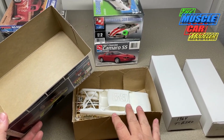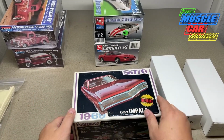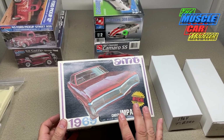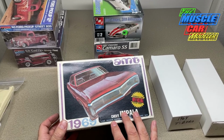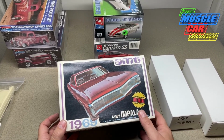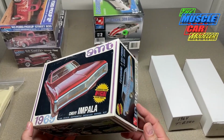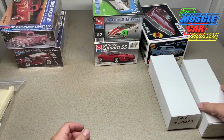I bought a second one, and I was half tempted to try and kit bash and do a hideaway headlight grill with it, even though that's not correct for an SS, but it was for Caprice. The hideaway headlights on this car I think are really cool, but not really correct if I want to do an SS. So for $15, I grabbed this. I just could not pass it up. So that one didn't last very long.